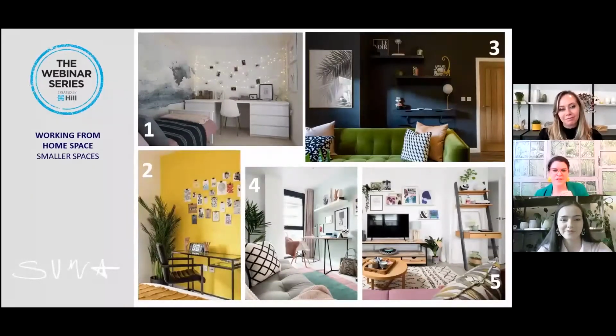Yeah, I think that's one of the things that a lot of people in the last year have had to figure out. How on earth do I find this space in my house? And if you have a private room that you can close the door on, then fantastic. And obviously Jess has just spoken to you about how you can create that look and feel.